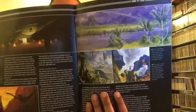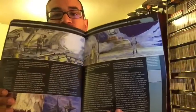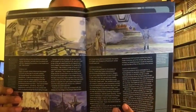Turning the page, we have some more imagery from Star Trek 3 and some more text, which I am looking forward to reading. I have not had a chance to read this magazine, so I apologize if I am quoting something wrong here. We turn the page, more imagery, conceptual art, and more text. And here's an interesting part which I look forward to reading.